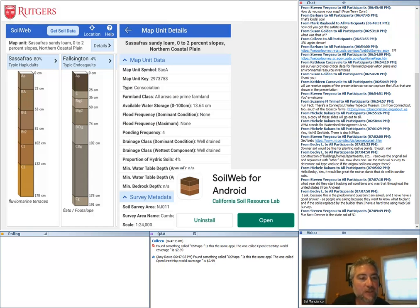This was me at work today. It pulls up, and I think you can set the range of how wide a radius it's looking at for the soils. And so here, 80% sassafras. You can click on the information about the sassafras soil. It tells you things like it's a well-drained soil, it's prime farmland soil. It gives you a number for available water storage, which is about 14 centimeters per 100 centimeters of soil.